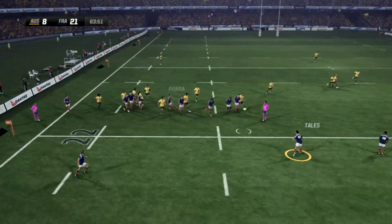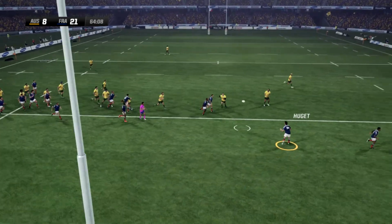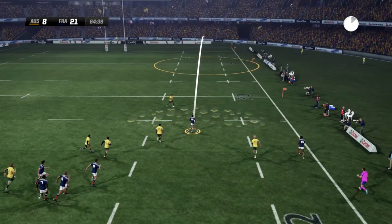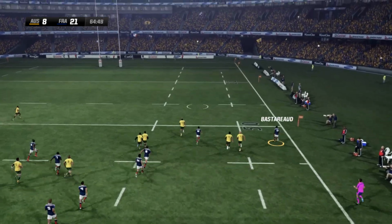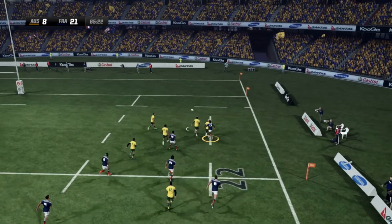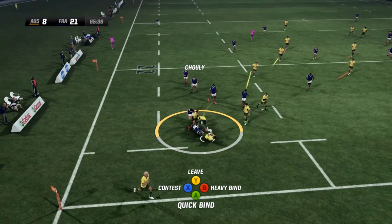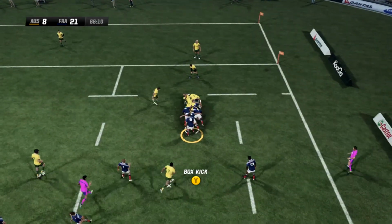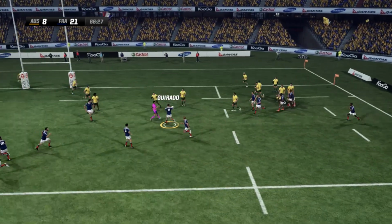That's another line out, goes down to Para. Goes to Thalys. Hujay. Numbers here for Fofana. Fofana's looking, opening up. He kicks ahead. Bastaro giving chase. Fofana's giving chase. Who's going to win the race? It is Kurandrani. Release. And Tavita Kurandrani holds it up for the Wallabies, who lose the ball. It was that or a penalty.